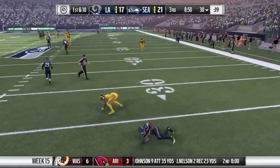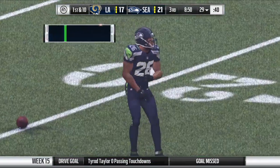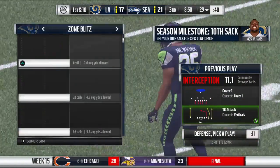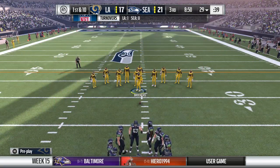A fight for the football, and it's intercepted. A great read, and it's picked off. And they will take over at the 29-yard line. First possession of the third quarter, an interception, so maybe a second-half tone setter. Indeed, and not the tone they wanted to set.